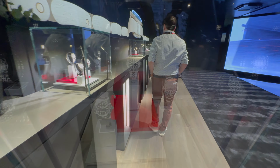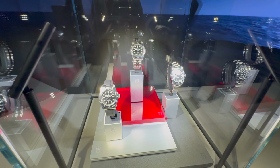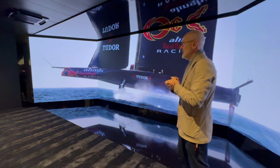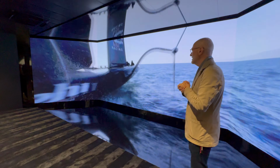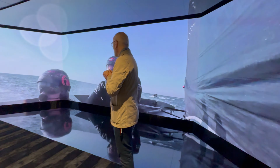The Tudor Maison has the red and black color theme with public areas on all three floors. An interesting tour of the Maison was organized to introduce the new watches and show the collaboration with the Red Bull Boat Race. Let's join the tour and check out the display watches.